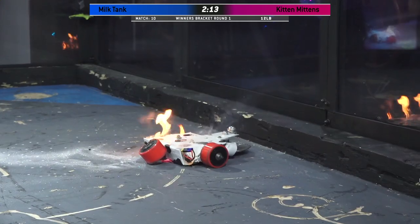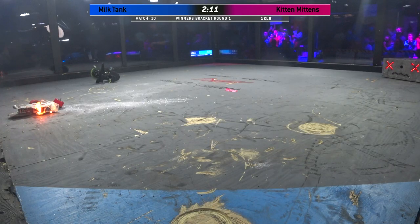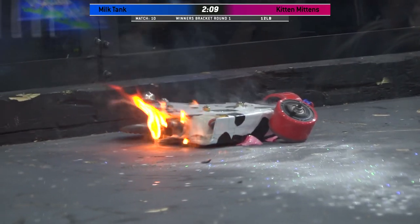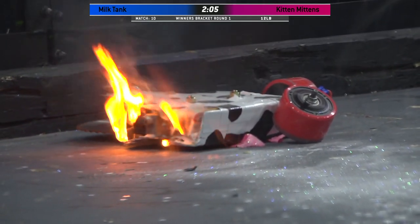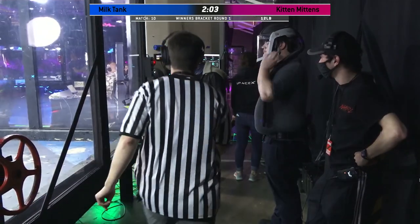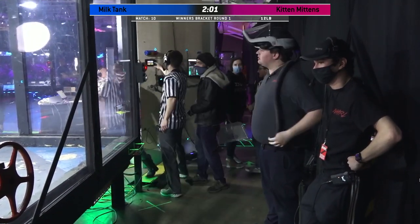They're laughing too hard to tap out. They're not even tapping out. They're laughing too hard. Oh, my goodness. That's why I love this team. They are here to have a good time. Milk Tank is now creme brulee.